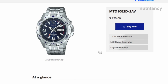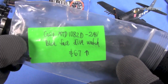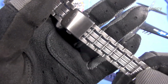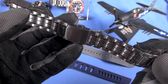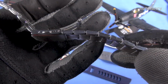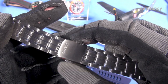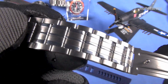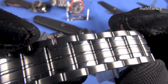Really good looking. Let me show you the bracelet, which actually came on this MTD 1082. I keep it in a plastic bag, labeled accordingly, only 67 bucks. Pretty good for all that you get, to include this adequate quality stainless steel bracelet. Hollow links, which I prefer. Contrary to every other watch reviewer out there, they always want solid links. I want a heavy bracelet. I'm completely the opposite. If I do run a bracelet, I want it to be as light as possible. That means the links are going to be hollow. Much preferred.